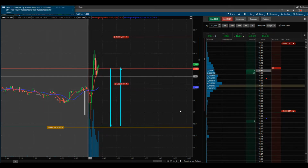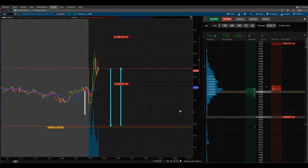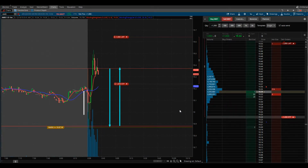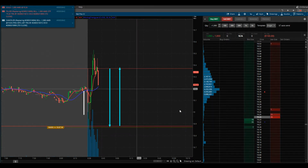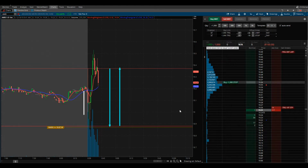The problem right now is trading these technicals, what we think is going to happen is problematic. No, we got stopped out for a $100 loss. And we'll wait to see what happens with it.